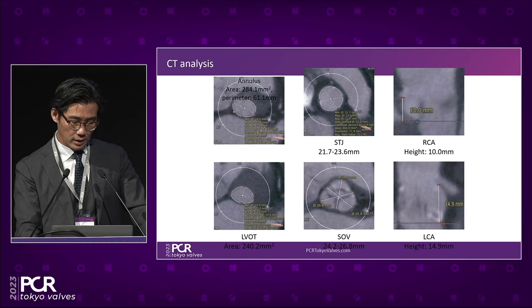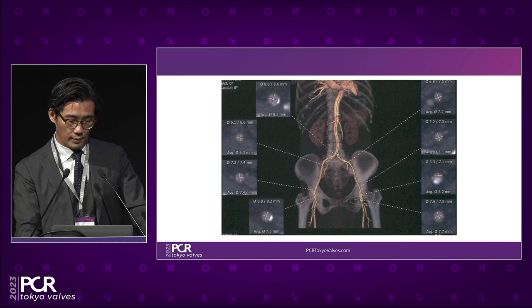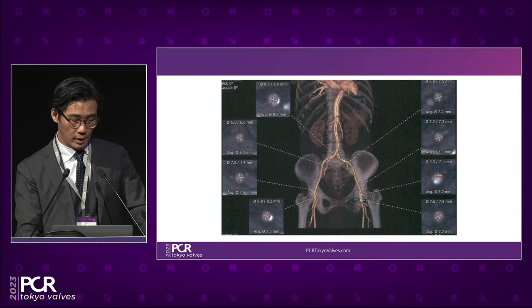And LVOT area was 240, quite small and tapered. She also had the sinus of Valsalva with the width of 24 to 26. And the height of the right coronary artery is 10 and the left coronary artery was almost 15. And she had really good iliofemoral access. We can see some calcification in the femoral artery, but it should be okay. And the right femoral artery seemed to be better than the left femoral artery.